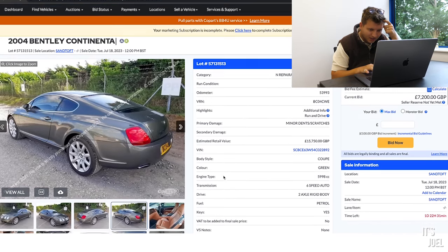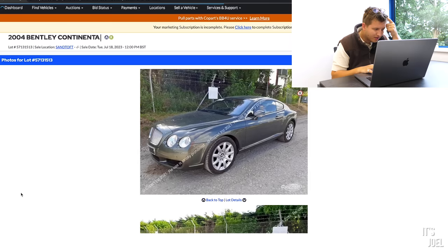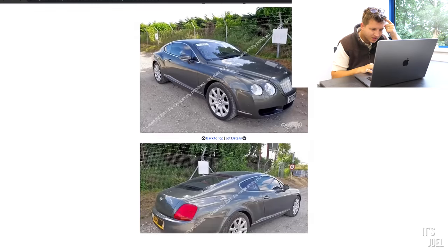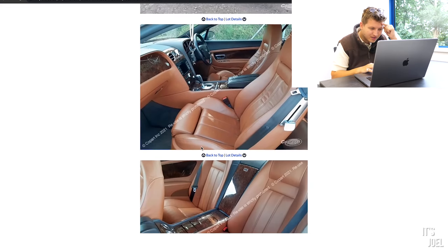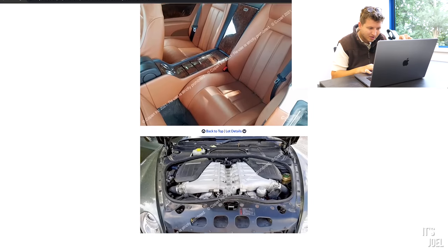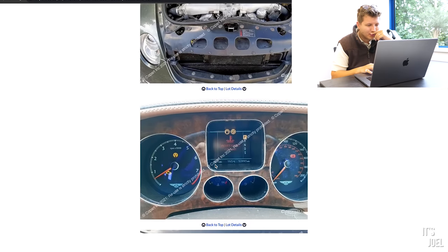What is the colour? I think it's a grey of some sort, isn't it? Oh, it's green. Doesn't look green, does it? I guess it is. It needs a good clean, but it is green with tan interior and the wood inserts. Oh yeah, the green shows up a bit more there. That is my absolute dream spec.